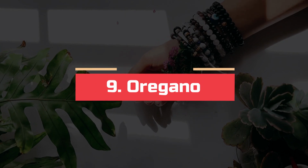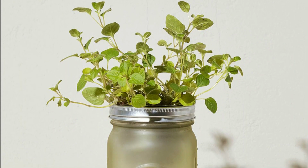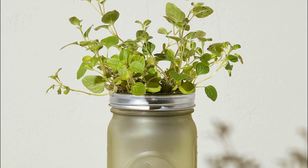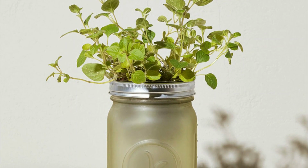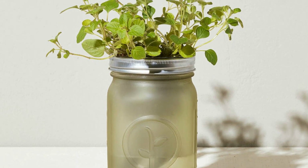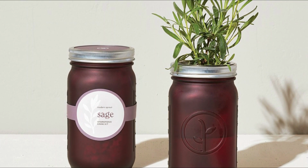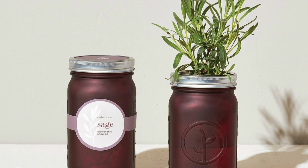Number 9. Oregano. Noted for its peppery, bitter taste, oregano is counted among the most used herbs globally. You can easily grow the herb in mason jars at a spot that receives 3 to 4 hours of direct sun.